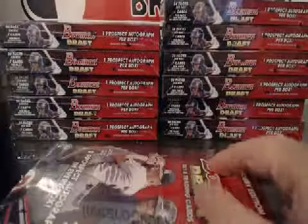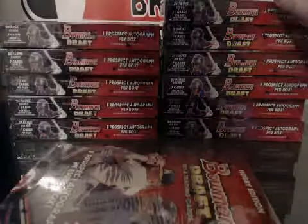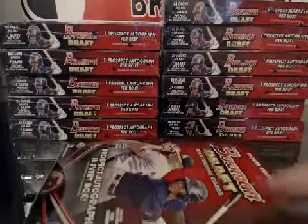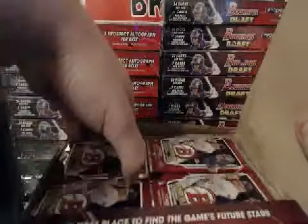All right, box one. Good luck. Again, we're gonna rip through all of them. Go a box at a time. 24 packs per box. I'm gonna rip through all 24 packs and go a box at a time.